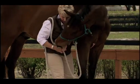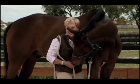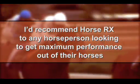Our horses are doing great right now. We have some older horses that are competing, and they're totally comfortable. They're not needing to be medicated by the vet. They're really happy. I think it makes a big difference. I'd recommend Horse RX to any horse person looking to get maximum performance out of their horses.